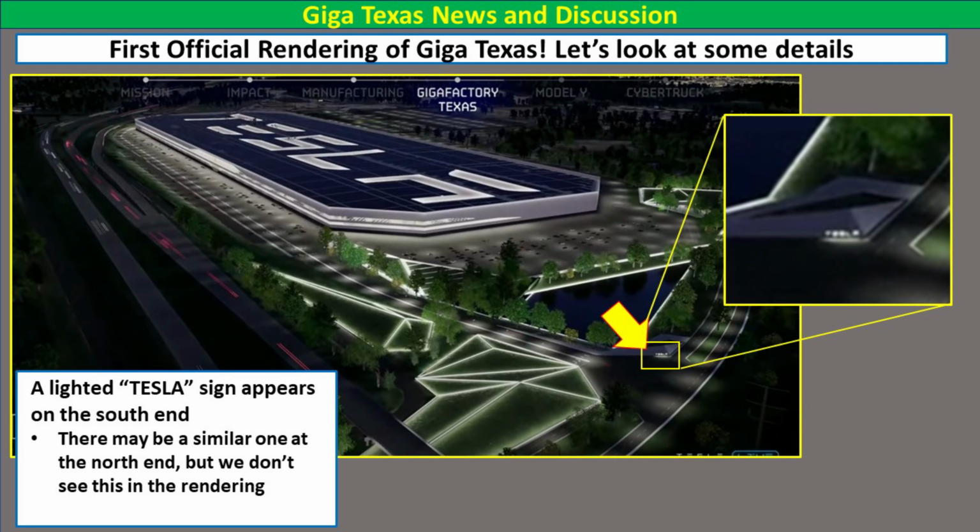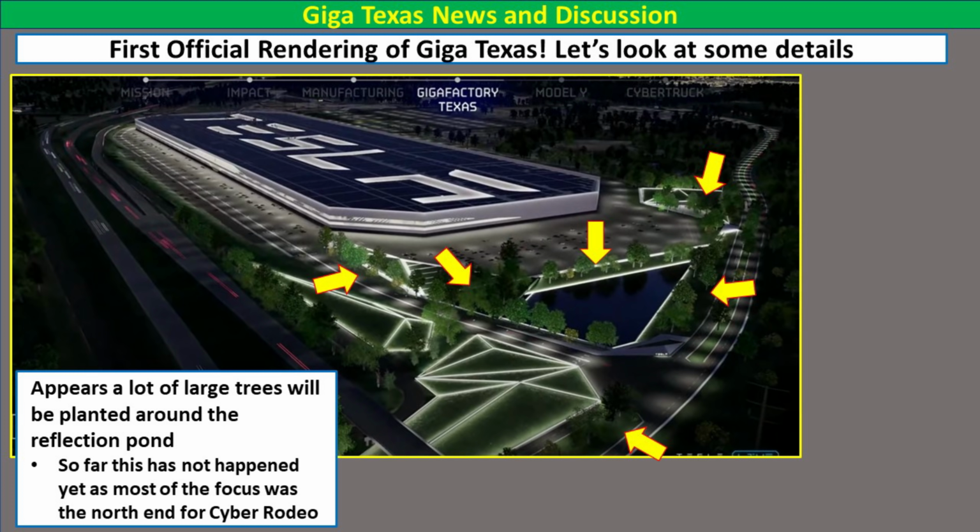Perhaps a small detail, but it looks like there is a lit Tesla sign on one of the corners near the road, as you can see in the inset. I'm not sure, we can't see right now, but there may be a similar one on the north end. We see quite a bit of trees and foliage planted around the pond and the road area. So far, this hasn't happened. Most of the concentration of work has been on the north end, but this is something we can expect to see soon.